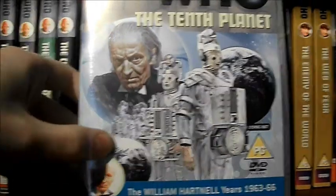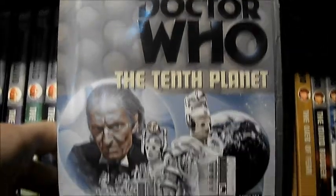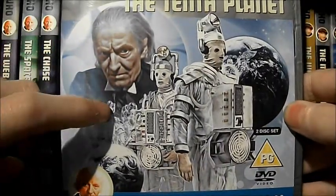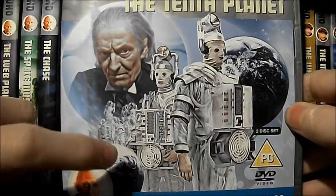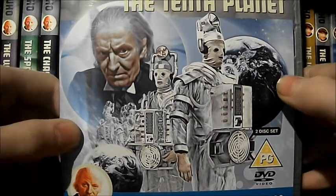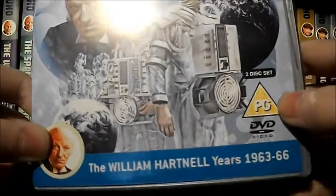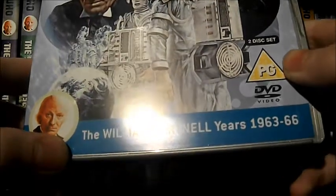Okay, so the cover has the standard generic TARDIS roundels, Doctor Who, The Tenth Planet. Then we have William Hartnell there. Then we have some Tenth Planet Cybermen. Then we have Mondas and Telos. That's a bit confusing. 2-disc set, PG. William Hartnell Years there in a blue banner.